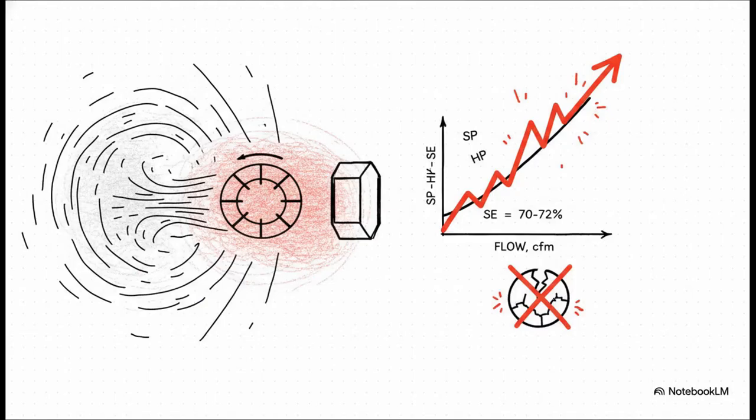All right, now let's flip the script and look at the total opposite, the straight or radial blade. The design looks really simple, right? But look at that horsepower curve over on the right. See that? The HP line just goes up and up and up. There's no peak.